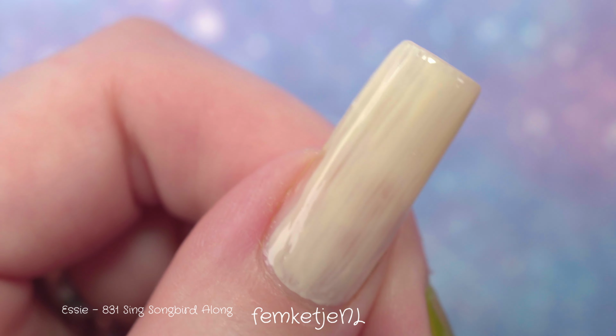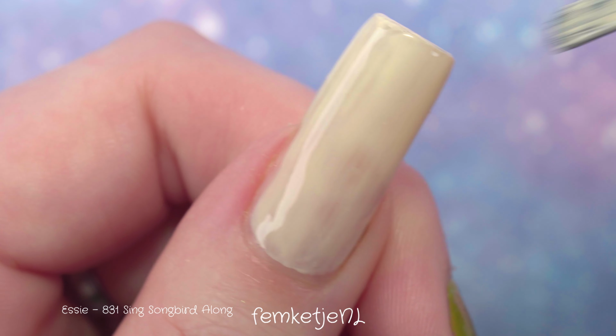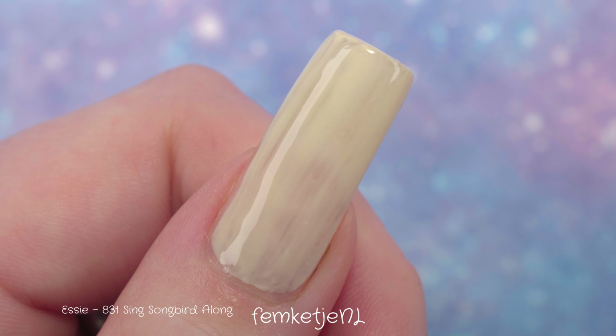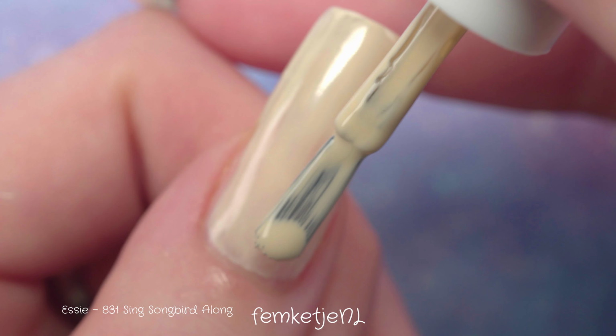So I'm just going to slap some music underneath the rest of the video. All of the colors I have swatched with 2 coats, except for one, which was actually a 1-coater. So keep an eye out for that one. I'm not gonna spoil it and mention which one it was, but you'll see in a little bit.